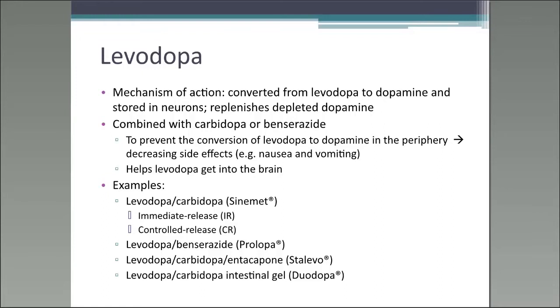So for this presentation, I'm going to do a run through of all the medications that are used in Parkinson's disease, so levodopa and the other medications. I'll just make it brief just so that we can focus on the medication management part, but just as a recap, just so that we're all on the same page again.